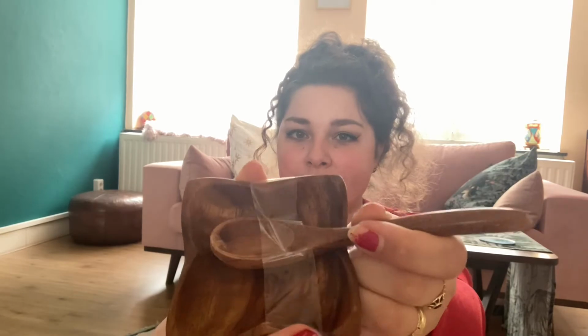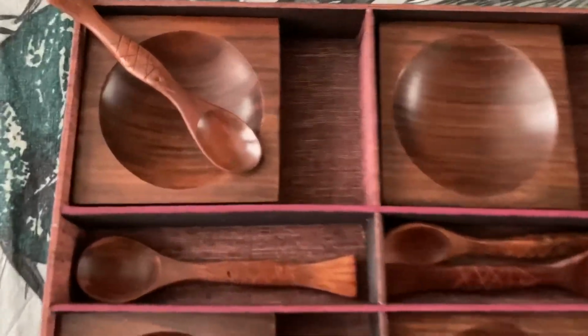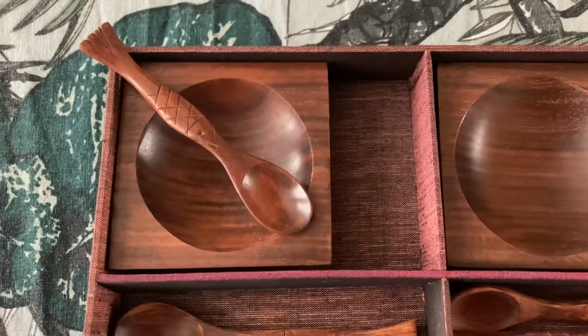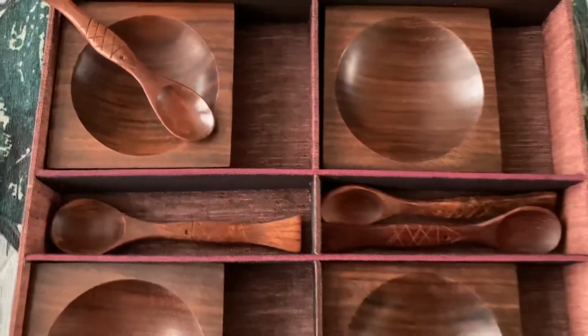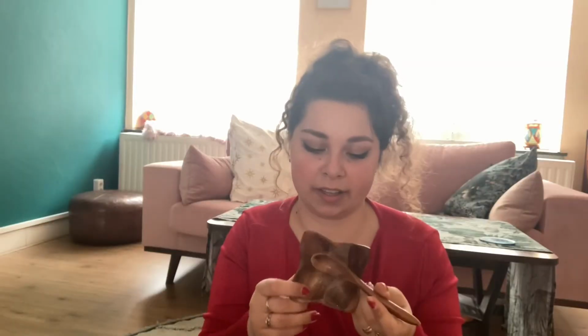I also got this sauce dish, is how I will call it, with a beautiful wooden spoon in a very nice shape. I also have dishes that have a spoon in the form of a fish. That wood is of a higher quality than this wood, but I still like the shape and the size of it, so I picked it up anyway because it was only 30 cents, so I thought, let's just get it.